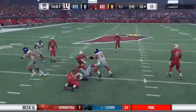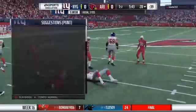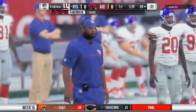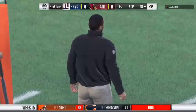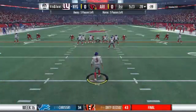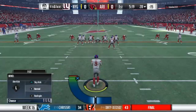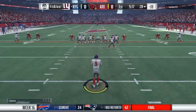He can run for it, and he will. 3 yards on the keeper, and it's 4th down. The 4th-year man from LSU, Brad Wing, to punt it away. He'll kick it away after a 3-and-out on the opening drive of the game.